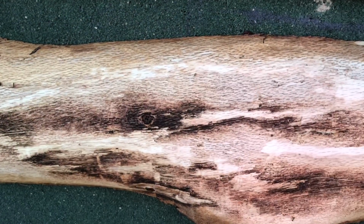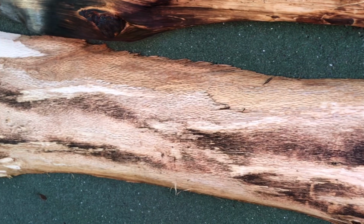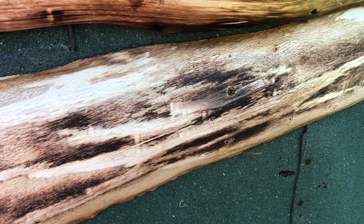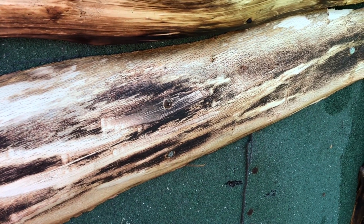I wanted to mention, this piece is hardwood. And boy, oh boy, the bark on that did not want to let go. I fought with this piece for nearly a half an hour getting the bark off of it, if you can believe that. It would just not let go.